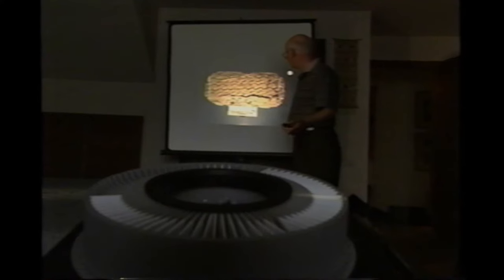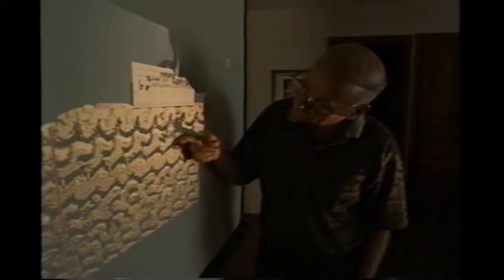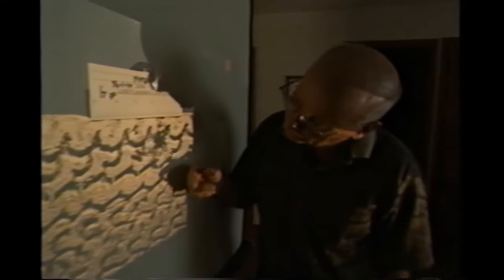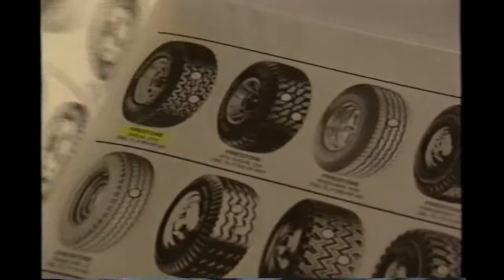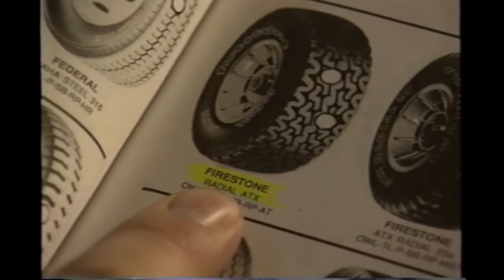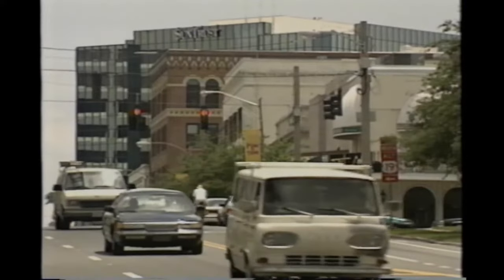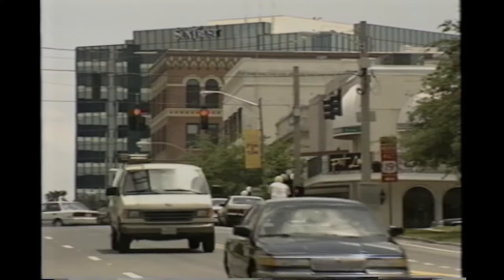Peter McDonald is a tire track identification expert. He agrees to help with the case. McDonald begins by studying the photographs taken at the crime scene. When he examines the tread pattern, he recognizes it immediately. This tire, called an ATX, was designed for small pickups and sport utilities. McDonald tells detectives that the tire print at the crime scene was probably left by a small truck riding on a relatively new set of Firestone ATXs.